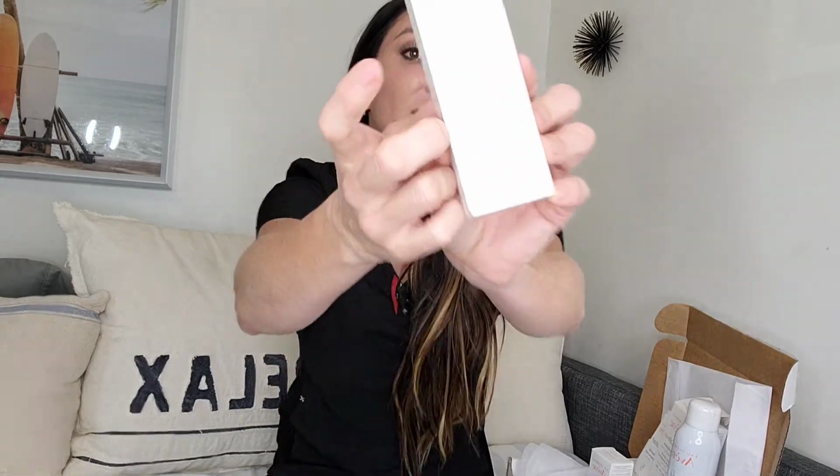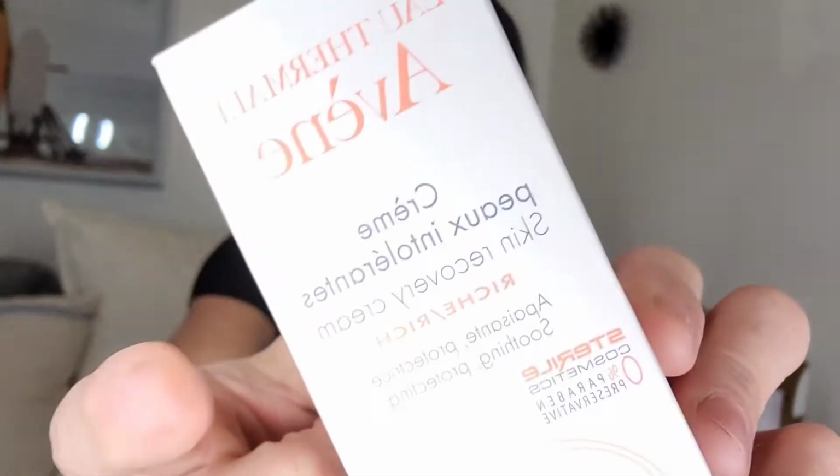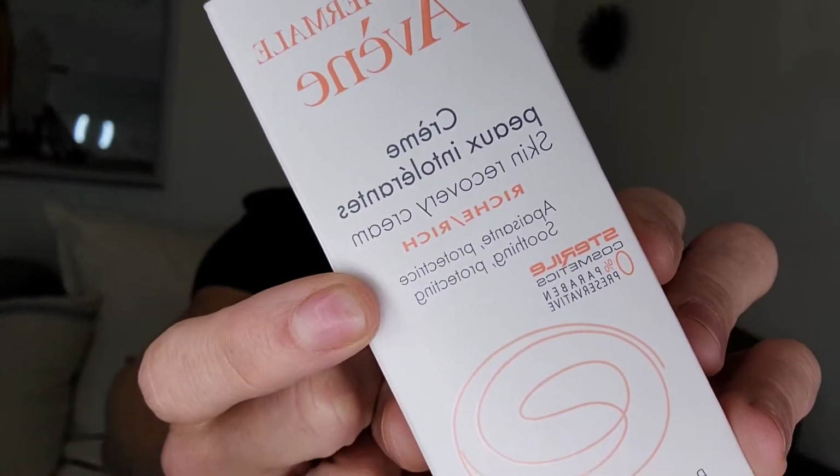So you're going to place this product on first, again morning and night. Let it dry, and then we're going to follow that up with a moisturizer. This is another good one.